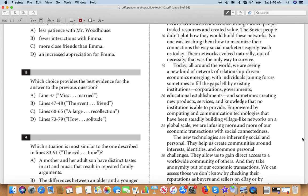Good. And then it's sometimes creating new products, services, and knowledge that no institution or organization is able to provide. Does that sentence make a little more sense? Yes. Let's reread it now that we've got a handle on that vocabulary.